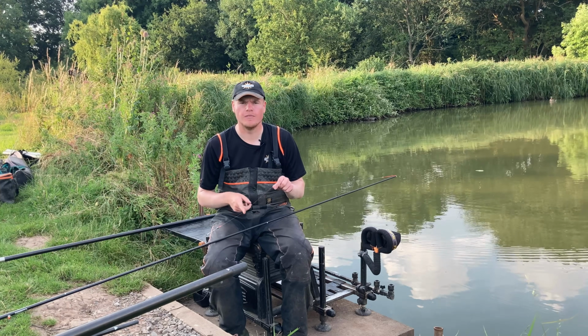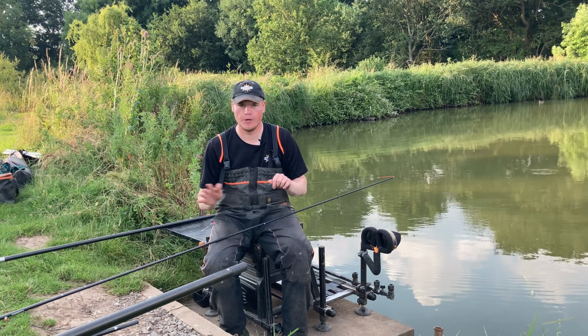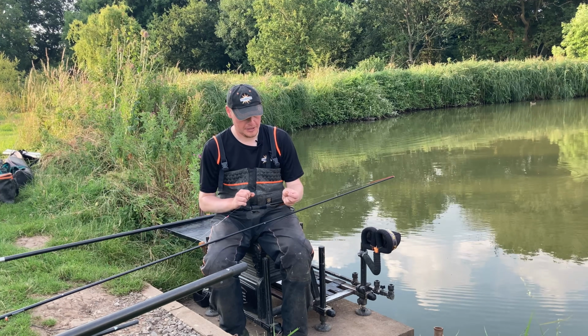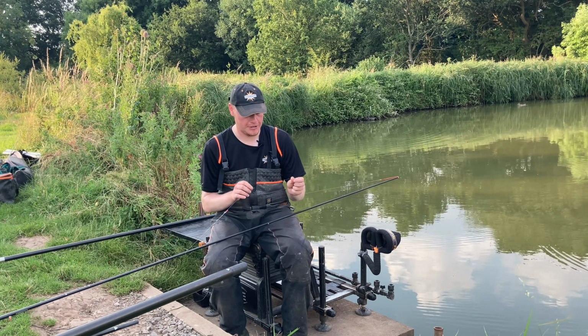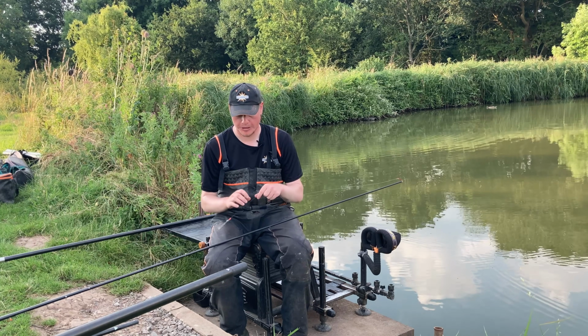The main line itself is 0.22. Now I don't like to mess about here. The fish can absolutely pull your head off, so just don't mess about with the main line. Nice strong durable main line. You're looking to catch big weights, so that's why I go with 0.22.